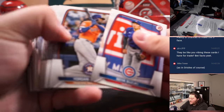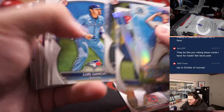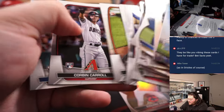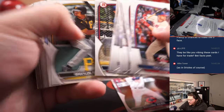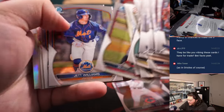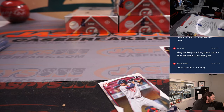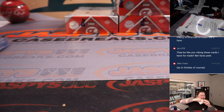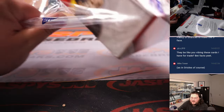Bro, it's about to be a movie. The last five boxes of this Bowman case are about to be a movie, G-Lo. It's about to be gas. It's about to be bussin'. For real. No cap on a stack. Box four. Last box of the first half.